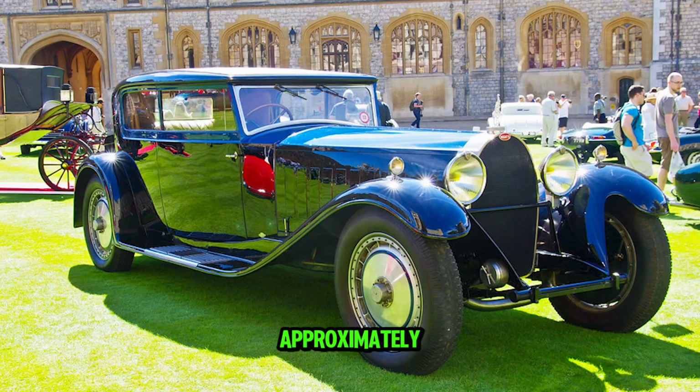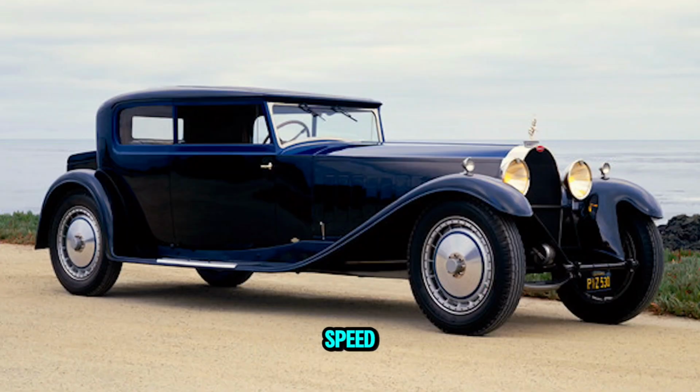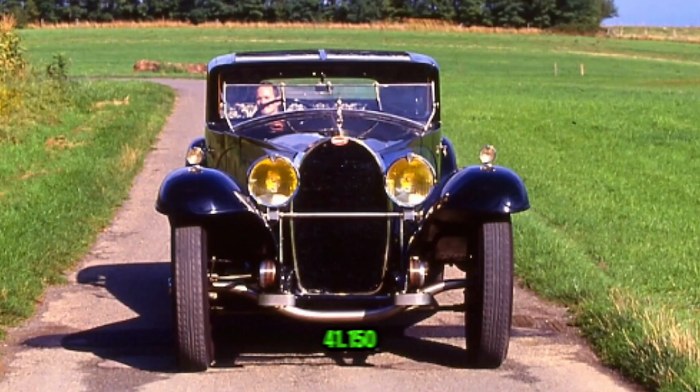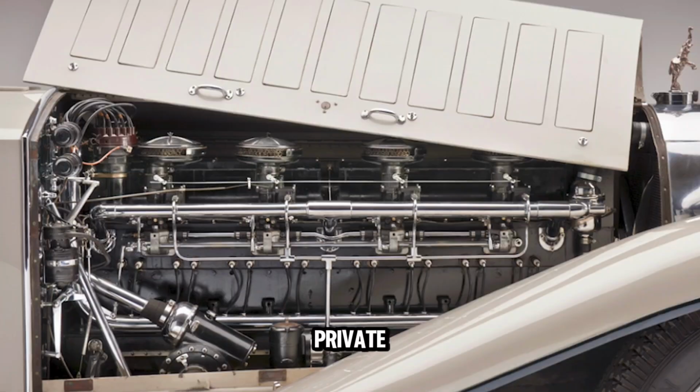Power output was approximately 300 horsepower, but that number means nothing when the car weighs over 3 tons and stretches nearly 21 feet bumper to bumper. This wasn't about speed, it was about dominance through sheer physical presence. Chassis 41.150, the Weinberger Cabriolet, is the only one of the 6 owned privately and displayed publicly on a semi-permanent basis. The other 5 live in controlled collections and private museums with almost zero public access.